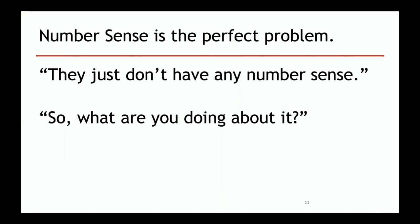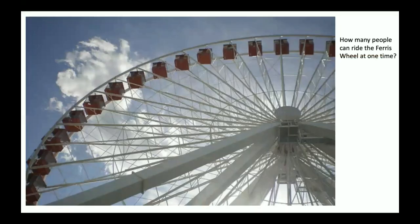And so tonight I share some ideas of what we've done in our district and in my work to do something about it. Throughout the session tonight, we're gonna actually do some activities relative to number sense. And well, let's just dig in.